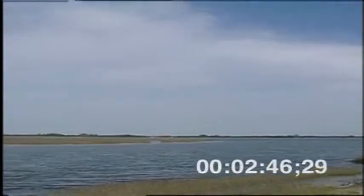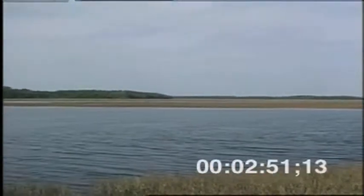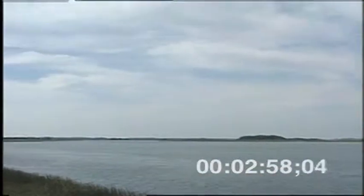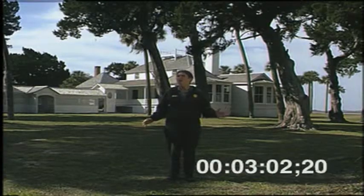And the home has a lovely view of the nearby river. Since it was cheaper and easier to travel by water in the early days, the Kingsleys had their home built right on the water. This was an island plantation, so you came and you went by boat.